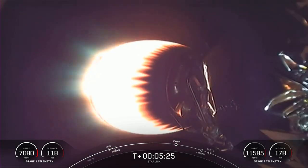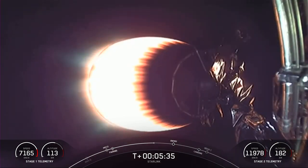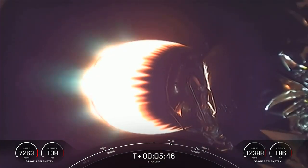The Falcon 9 first stage is also equipped with four landing legs made of state-of-the-art carbon fiber with aluminum honeycomb. These are placed symmetrically around the base of the rocket and deployed just prior to landing. Second stage continues to look good there, carrying our payload of 52 Starlink satellites.